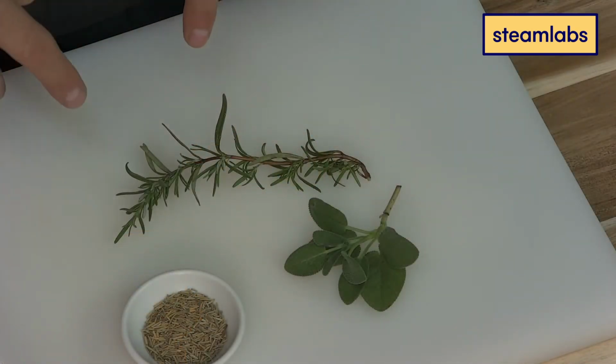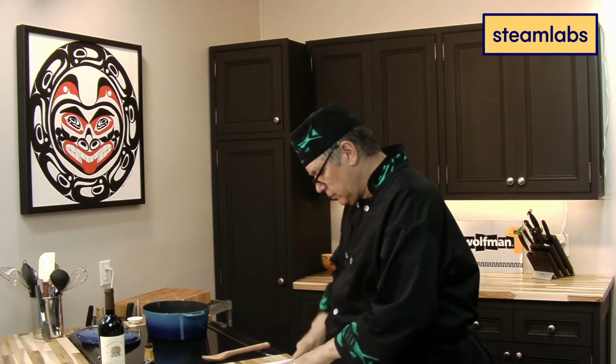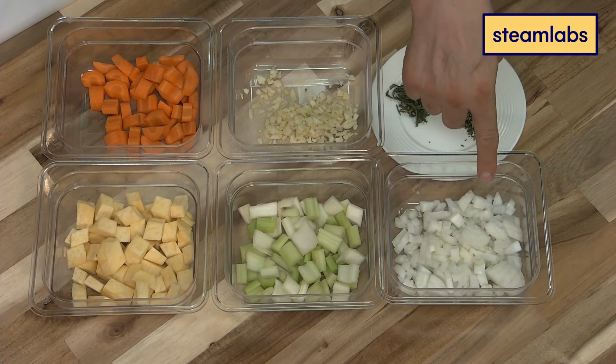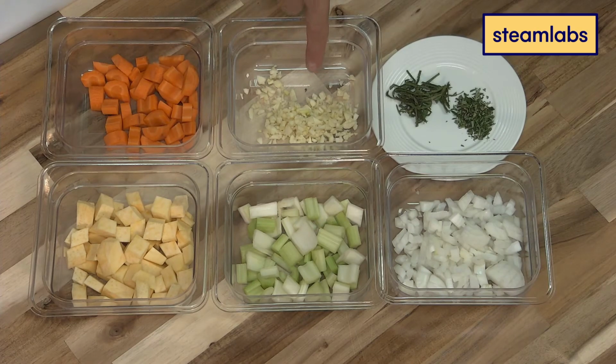For this recipe, I'm using rosemary. I love the flavor. It goes great with game. I'm also putting in some sage. So I have all my mise en place. I have my onions that have been diced, my celery, my rutabaga, the carrots. I have my garlic finely chopped up, and then I have some rosemary and some fresh sage.